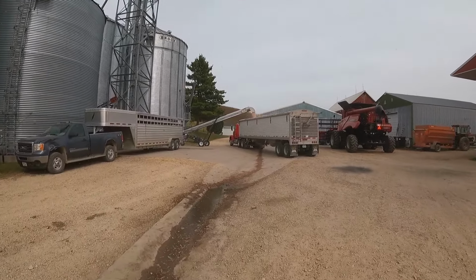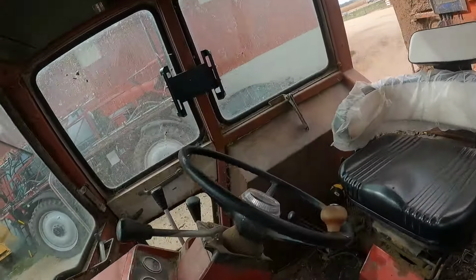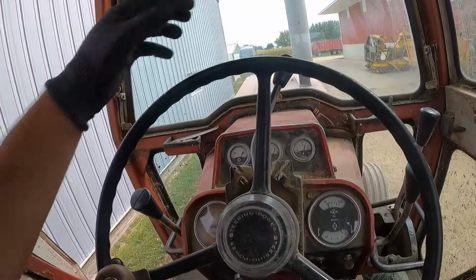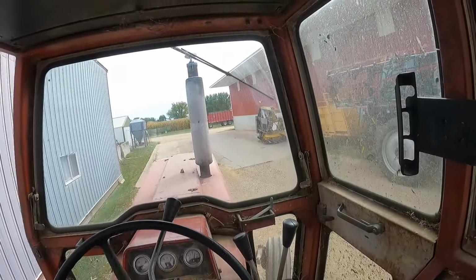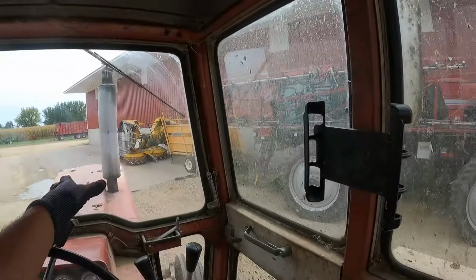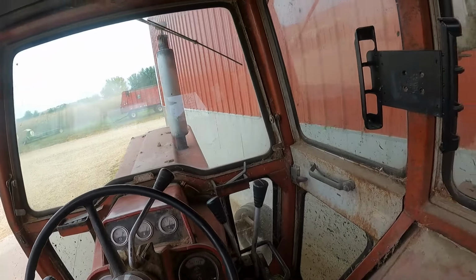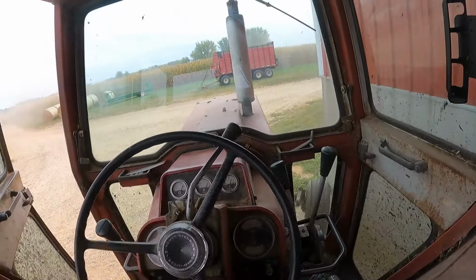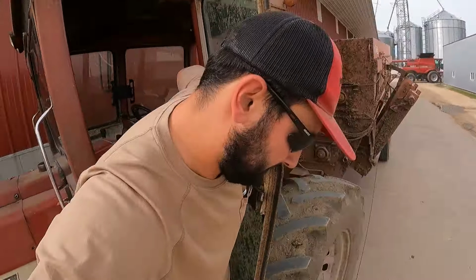And hopefully, I'm about to move this truck. Hopefully. Hines in the way. Gotta move this thing. Oh, I love this tractor. Gotta get this thing out of the way so I can have room to pull the semi through. Good enough. That will work.